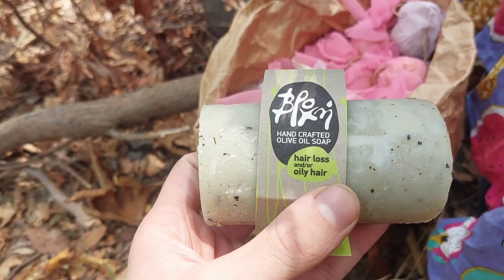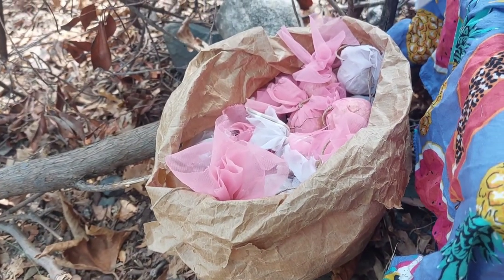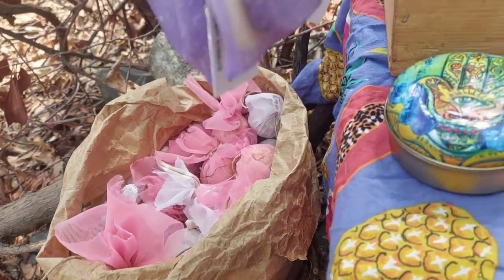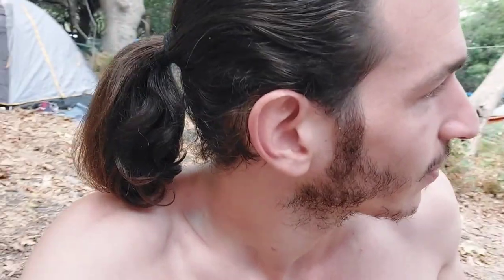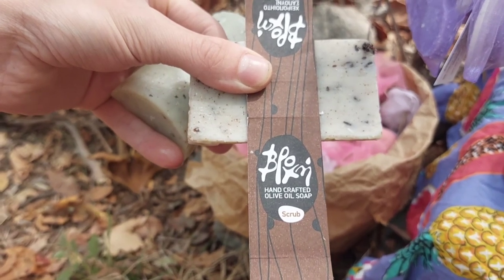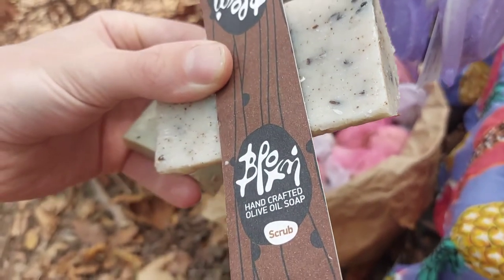Wow. Hair loose and or oily hair. Okay, maybe I should get one, huh? It smells really nice. Gentle. It smells really gentle. This one has small things in it. It's coffee beans. Coffee beans for the scrub, nice.